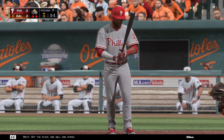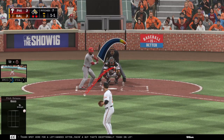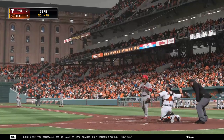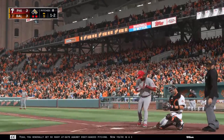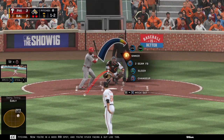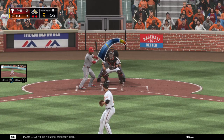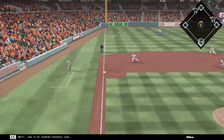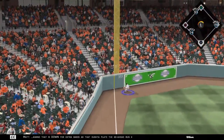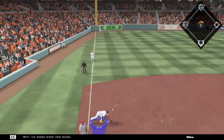Off the plate, 1 ball, 1 strike. Tough spot here for a left-handed hitter, facing a guy that's exceptionally tough on lefties. Yeah, you generally get so many at-bats against right-handed pitching. Now you're in a good RBI spot, and you're stuck facing a guy like this. Has to be thinking strikeout here. Sliced hard down the left field line. And that is down for extra bases as that ought to plate the go-ahead run and maybe another. The runner scores from second.